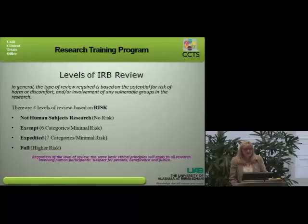The next level of risk would be an exempt application. We'll go over these in a bit, but the federal guidelines have listed six categories of minimal risk research that can be conducted through the exempt process. And basically, there, again, there's no risk to this whatsoever. And this would be reviewed by probably two people in our office.